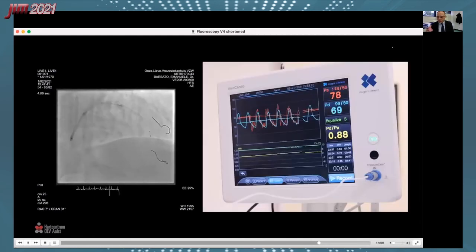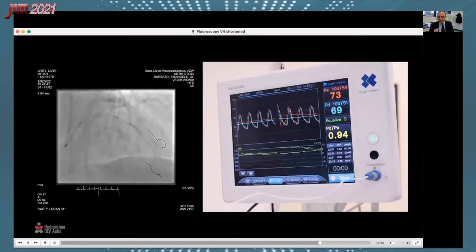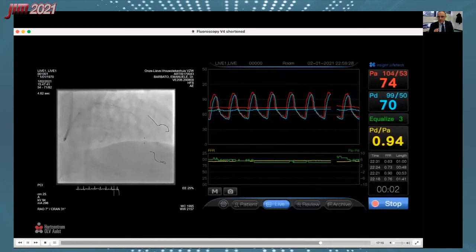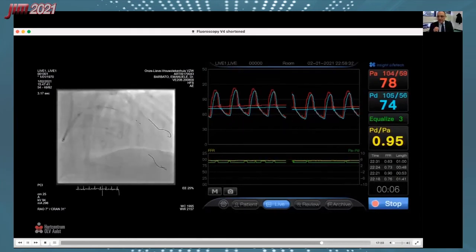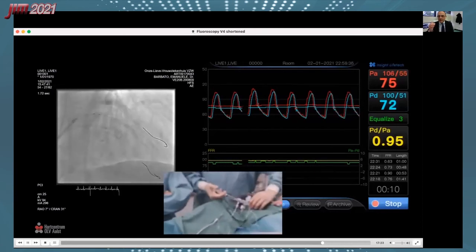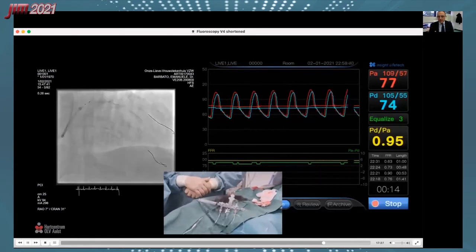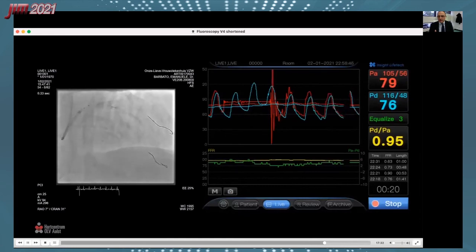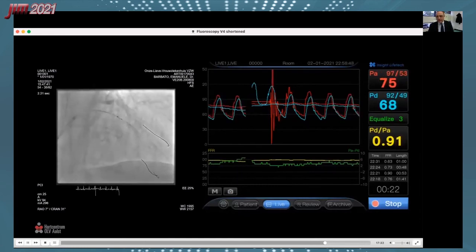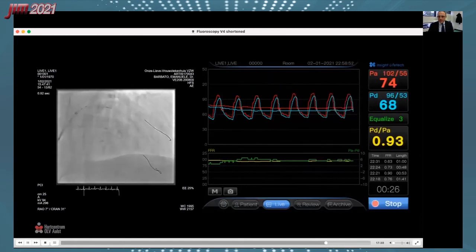There we go. We flush the system with saline. We start recording. A few seconds to record the resting Pd/Pa. At a certain point, you will notice that the aortic pressure interrupts. We inject adenosine. There we go. And we get the hyperemic response in the vessel.